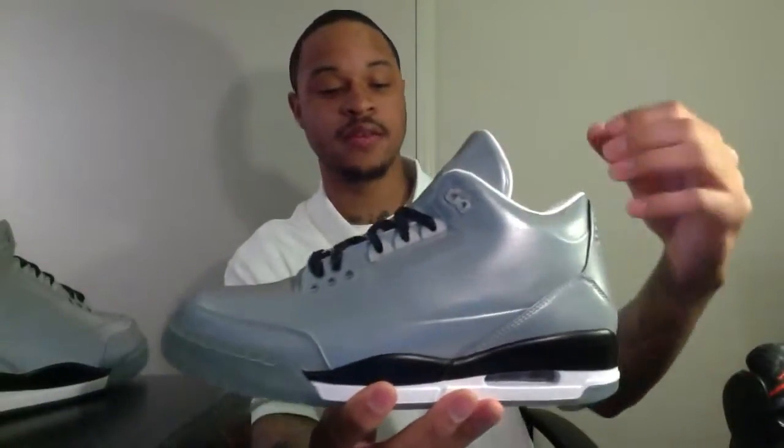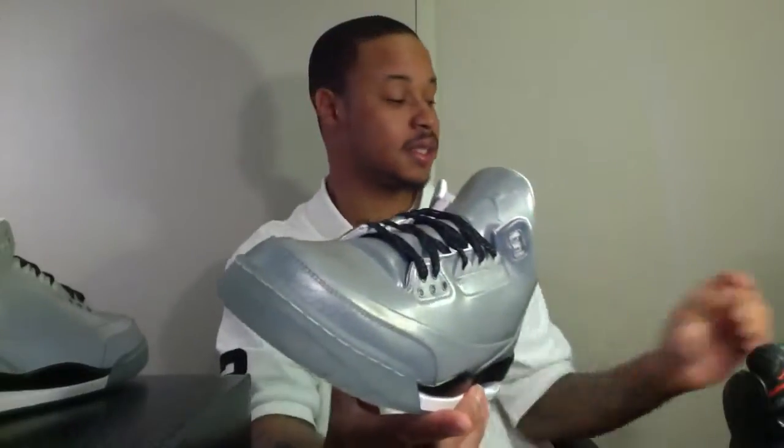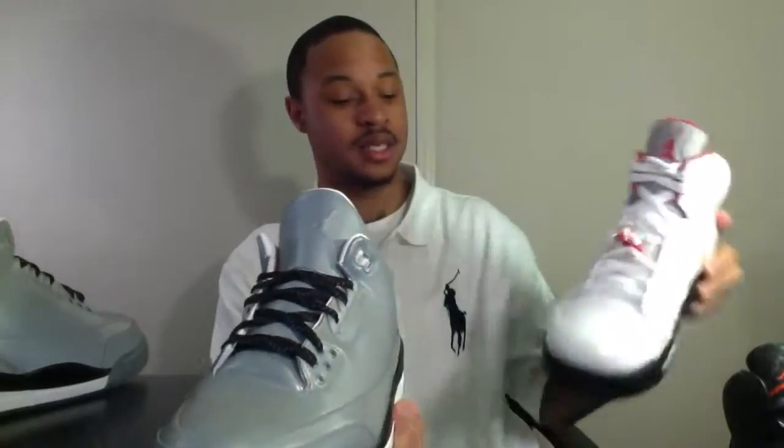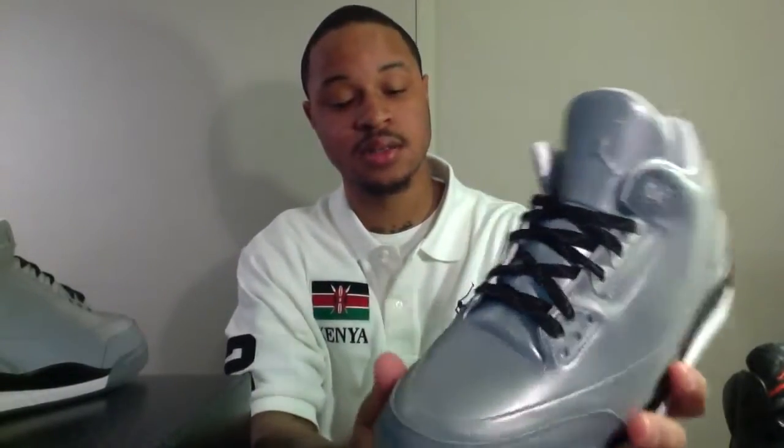Now when you get to the actual midsole and the upper, they use that whole reflective 3M material. We're not going to call it 3M, because 3M is just a company that makes it. This is just a reflective material that they use. It's actually not the same as the 3M that's on the tongue. It's a little different. You can see they incorporate it into the laces as well, so when you take that flash, the silver part of the laces will light up.